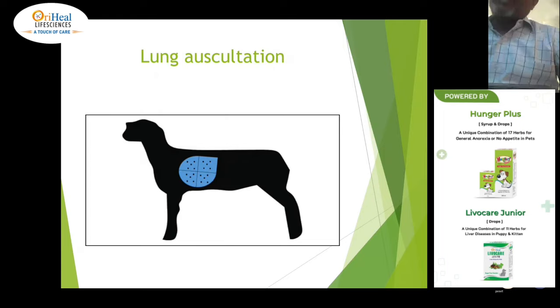See that the movement on the neck, that is called cupular movement. That is significant of severe lower respiratory tract disease in a cat. Okay. Right, sir. Now this is a lung auscultation area where we should see.